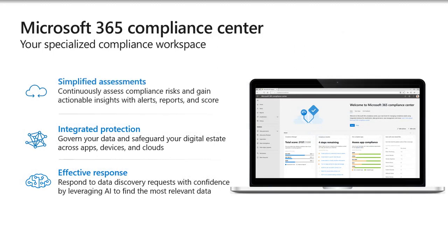The new Microsoft 365 Compliance Center is a specialized workspace for your compliance, privacy, and risk management professionals. In the new center, you can assess your compliance risks through Compliance Manager, protect and govern your data with sensitivity and retention labels, respond to regulatory requests like data subject requests, and access many other compliance and privacy solutions. The new experience helps you reduce compliance risks and protects your digital estate more easily and effectively with new insights.